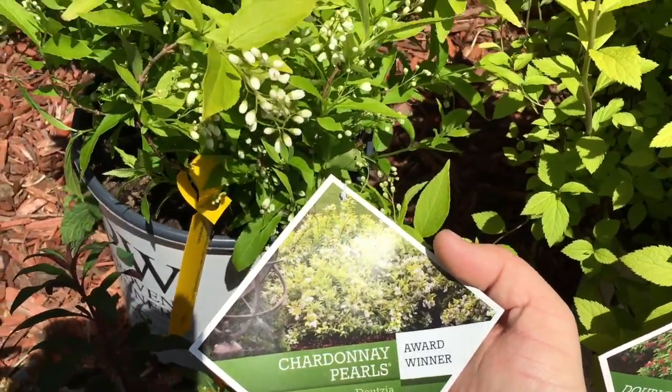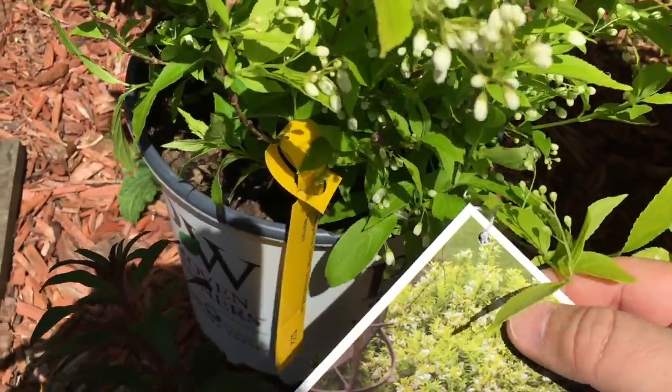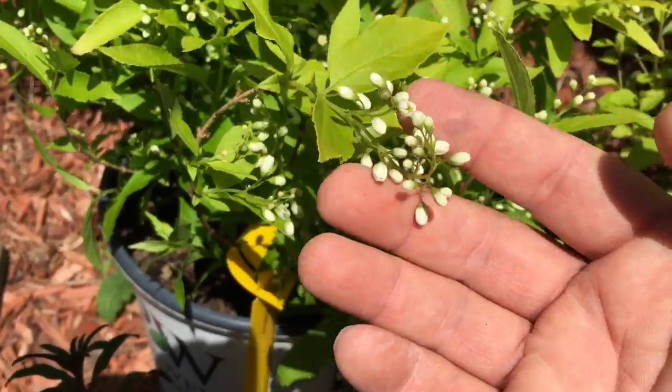I don't know what this plant is, but I'm told that it grows very well here, and that it has these sprays of white flowers. These are actually just buds. They will burst open into star-shaped flowers.